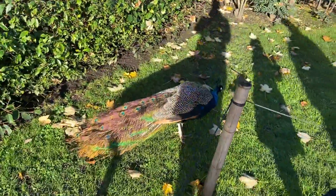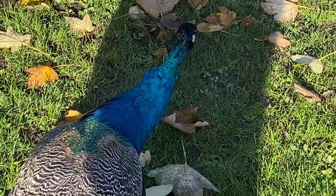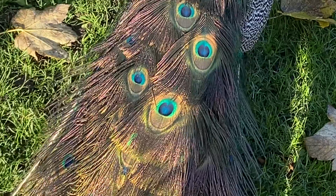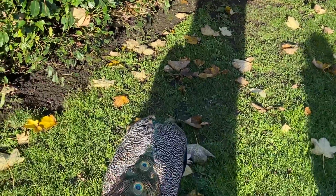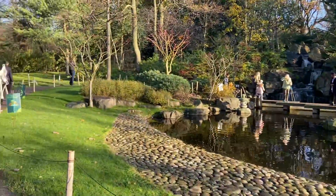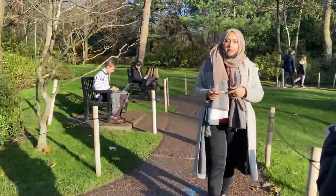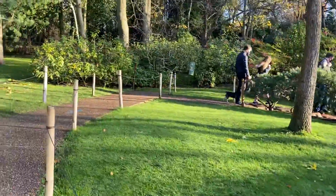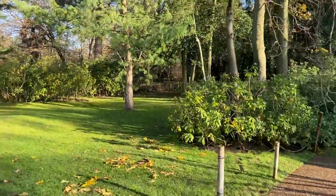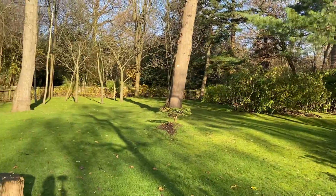And let's zoom up on that peacock here. There you go. See the fine colours on it. But the last time I was here, the wind, he opened up his feathers. Nothing so far today. And then all around is just really nicely planted trees and borders.